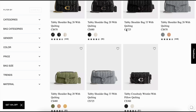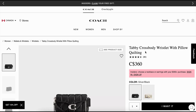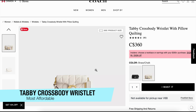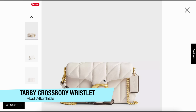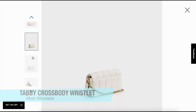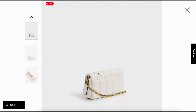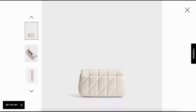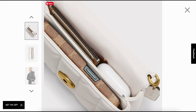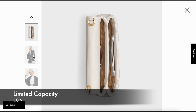Out of all the sizes, I believe the most popular one's probably the Coach Shoulder Tabby 26. But the most affordable one is definitely the smallest one, as you can see here, priced at $360. I think this chalk color with the brass hardware looks just so yummy. You can see that there's compartments built in already, but you can't fit that much in the smaller size.